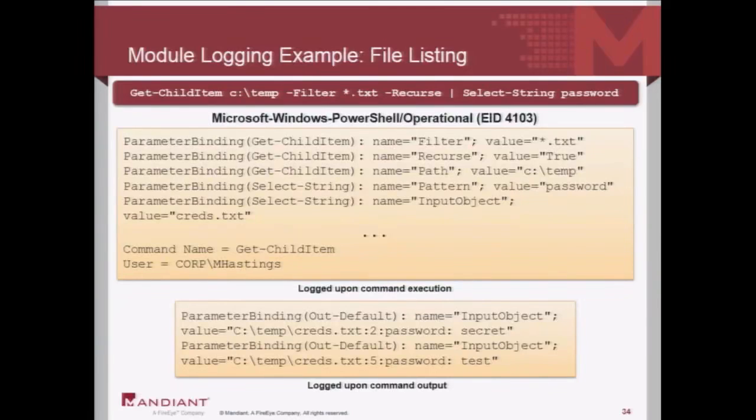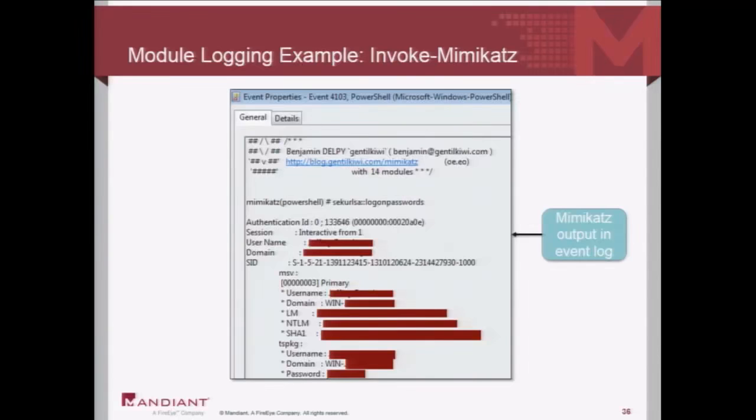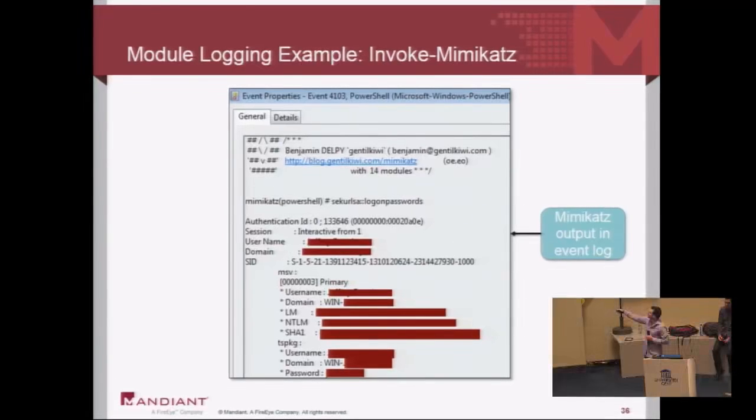Now, one thing to keep in mind is when you turn on modular logging, it will log every single command issued to PowerShell. Ryan gave this example earlier, and we'll come back to it. Here's the Invoke-Mimikatz script, and what we found is it issues over 1,200 commands to PowerShell, which corresponds to 1,200 events being written in a matter of about 3 seconds. It's ridiculous. But once you finally parse through all of these and get to the output, it's really interesting because you'll see the actual Mimikatz output, which contains all clear text passwords in the event log itself. If you ever see this, it's really bad.